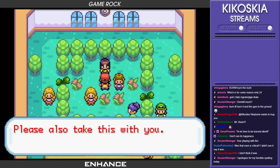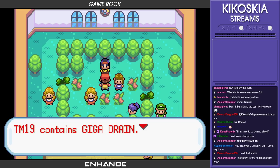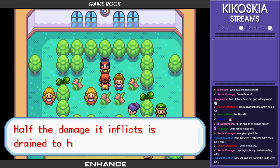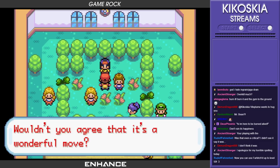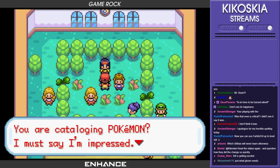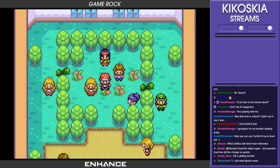Please also take this with you. TM19. TM19 contains Giga Drain. We've got it. Half the damage it inflicts is drained to heal your Pokémon. Wouldn't you agree that it's a wonderful move? Yes. Yes, I would. You are cataloging Pokémon? I must say I'm impressed. I would never collect Pokémon if they were unattractive.